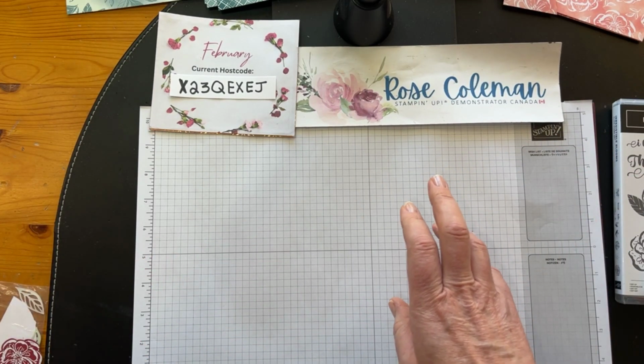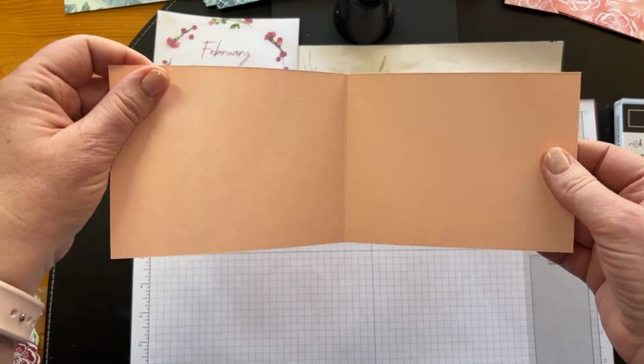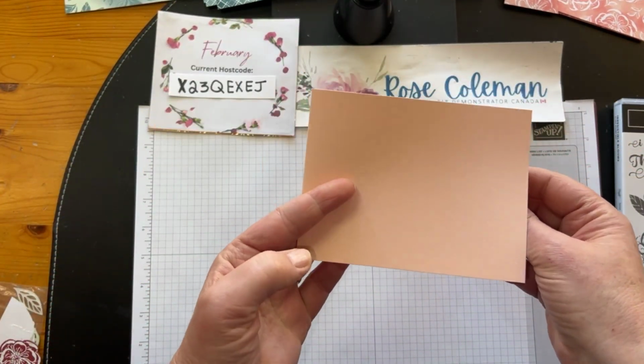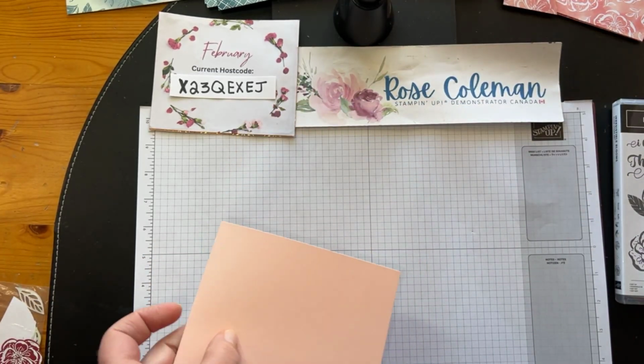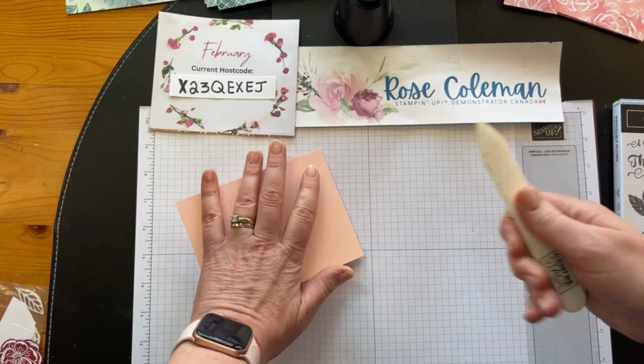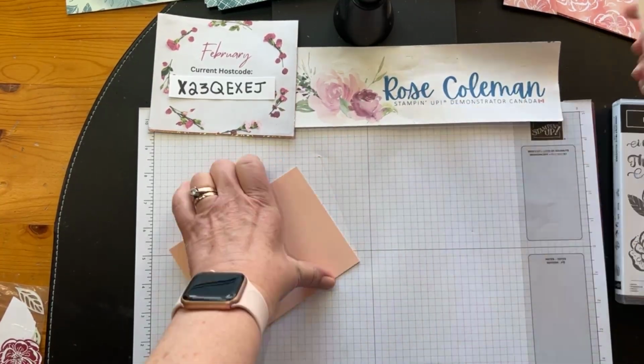So let's get started. We've got here a card base that is 4 1/4 by 11. I've scored it at 5 1/2. And I'm just going to grab my bone folder here, and we're going to just reinforce that score line.